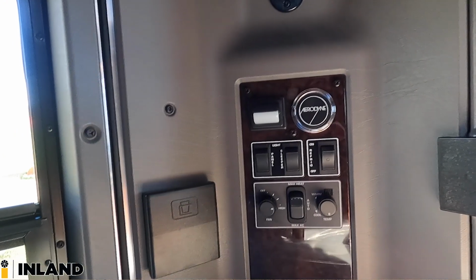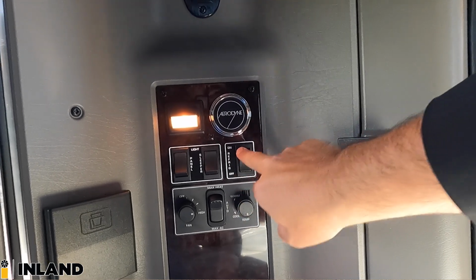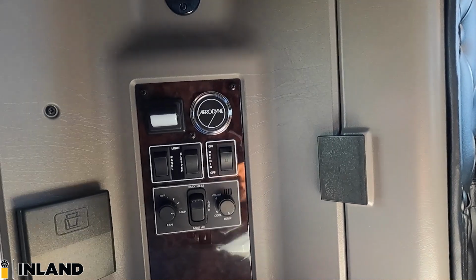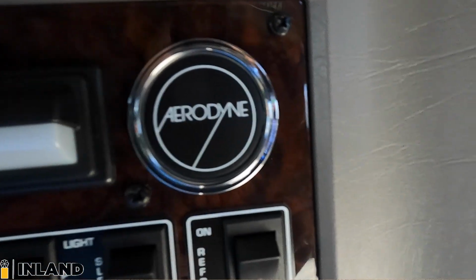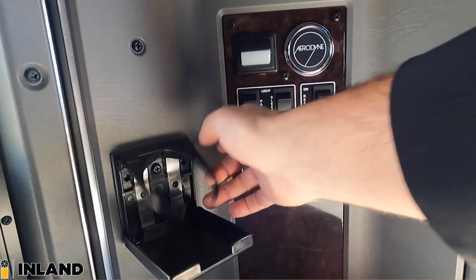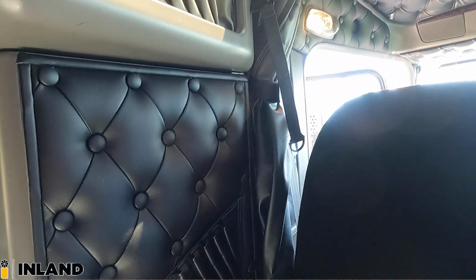As far as this back panel here, we have the panel light. There's the sleeper light for overhead, and then the switch for the fridge. And then we have the HVAC controllers right there. And there is the original old school Aerodyne. So that's what you get with this cab, Aerodyne bunk. A little cup holder, and then all your shelving and cabinetry is all enclosed, like I said. And these are nice big cabinets. They go right down to the floor, and it has a little shelf above here so you can hang a jacket or whatever you'd like from that point.